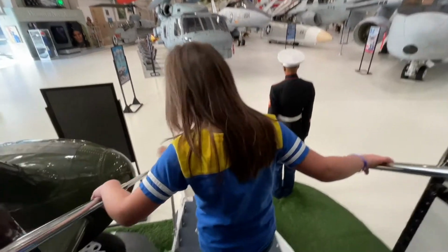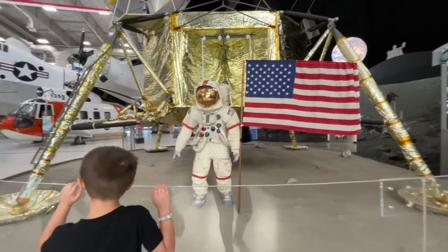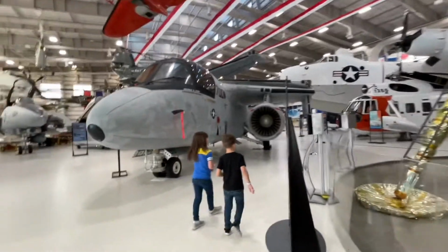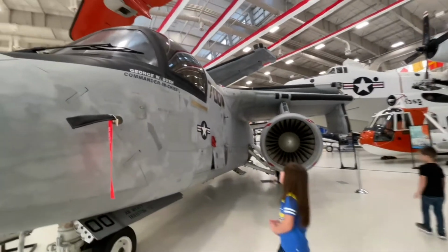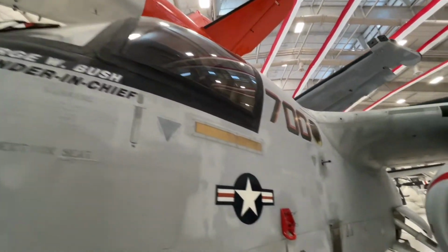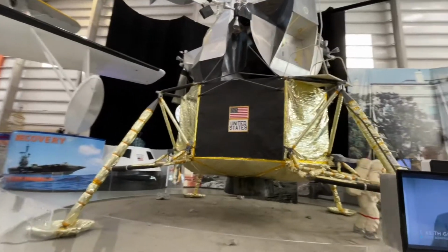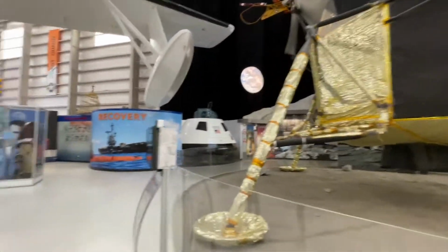Mom, I love this. We have land on Luma. Yeah. Guys, this is a plane that one of our presidents used to fly. Peter, I want to show you something.